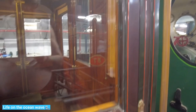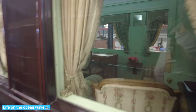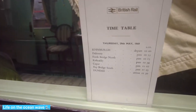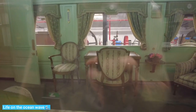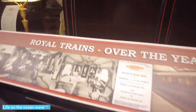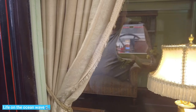We've got another one here. Yeah. Porter's Match. Won't let me in. Locked. That's a shame. And this one, folks, is very grand. We've got a timetable on here, look. Depart Edinburgh at 10 a.m. Wow. This is very, very grand inside this one. This is pretty cool. These are oil trains. Very, very grand. What do you think?